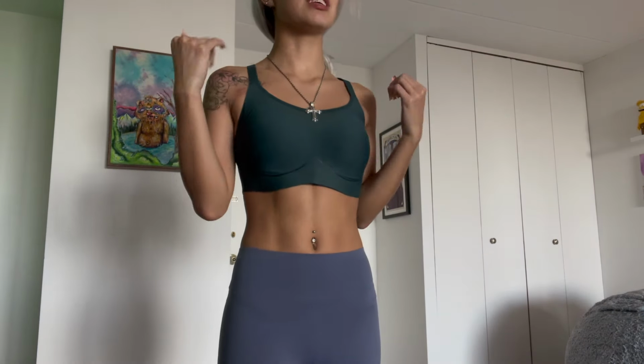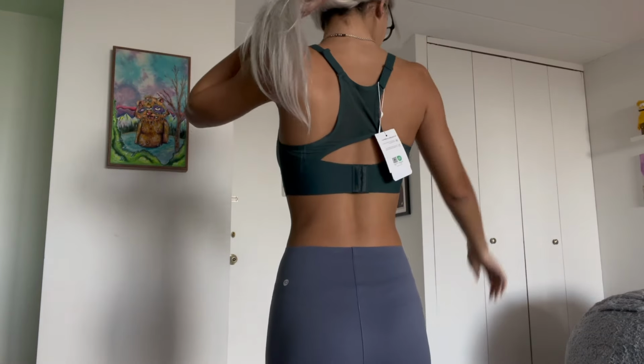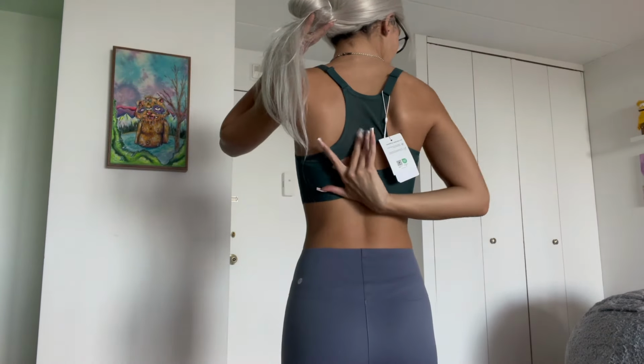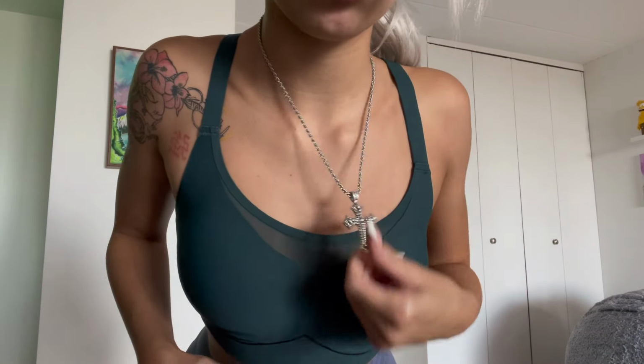Yeah, this one's really soft on the inside. I already showed you, and it's seamless, so it feels really lightweight. Here is the green one. This one's very good on the support. This one feels like a hug. I definitely feel more support in the cups here. And this little back here, the little mesh. And the straps are adjustable, but I feel like they're already good to my size. Oh, and it has a little mesh thing here too, so it's giving the creepy. Can't really see with my chain though.